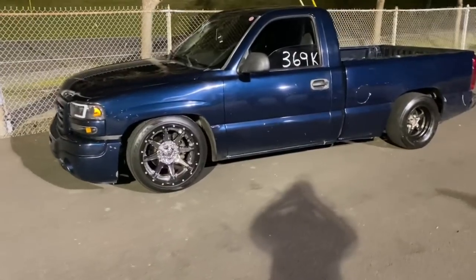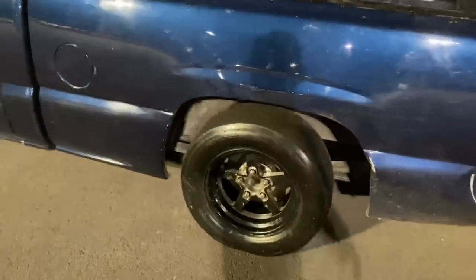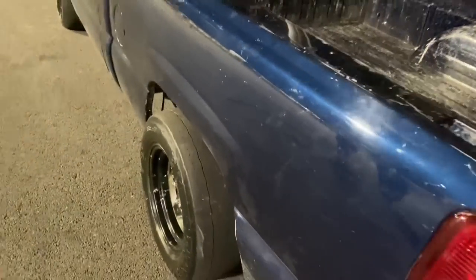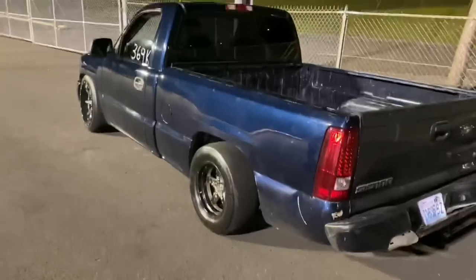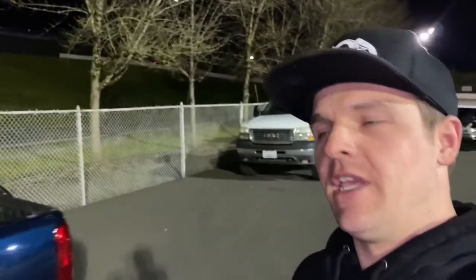Embarrassing. Time to throw the ET Streets on because we need to at least get into the 14s. So I turned the boost up a little bit more. Keep in mind also this truck is 4,500 pounds, so it's not very light. All right, we got the ET Streets on there. They're 26s, guys, but that's kind of what I need with this gearing, so should work. We're gonna go make another hit and run like a 13 something. How about that?